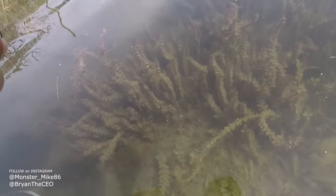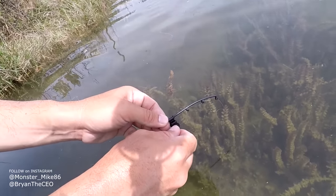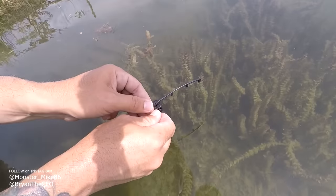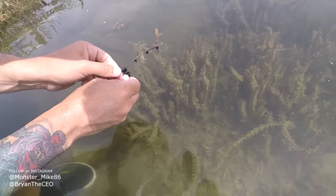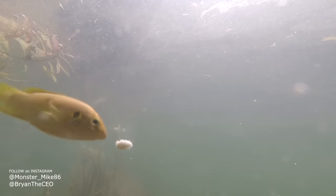Time to catch up to Mikey. Oh yeah. Got the bait in the water. Oh my gosh. Guys, come look at how tiny that rod is. Insane. Come on. Alright, I'm gonna have to move to your spot.